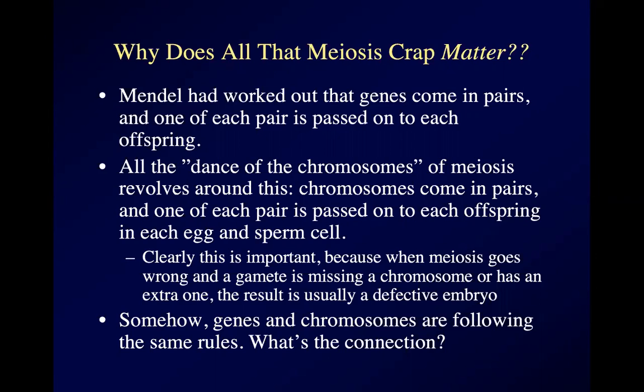Very often in humans, embryos with extra or missing chromosomes never develop at all. They're usually lost by miscarriage. In a few cases, you can be born with an extra chromosome, like an extra chromosome 21, but that causes Down syndrome. And you can occasionally be born with an extra chromosome 13 or chromosome 18, but usually people with that don't live very long after birth.